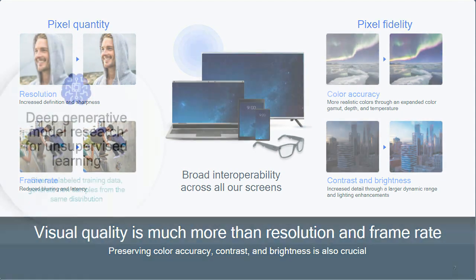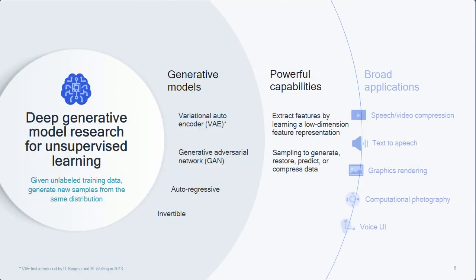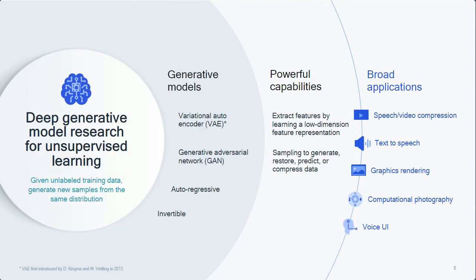All right, so now we get to our work on AI, and in particular our research on deep generative models. Generative models are a fundamental technology based on deep neural networks that have a really wide range of applications. The basic idea of generative modeling is to take some training data set, usually unlabeled.